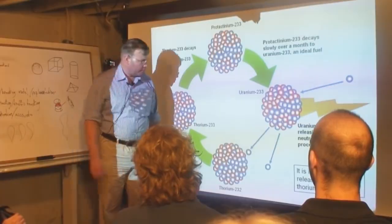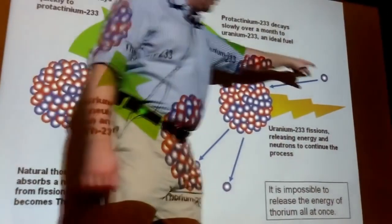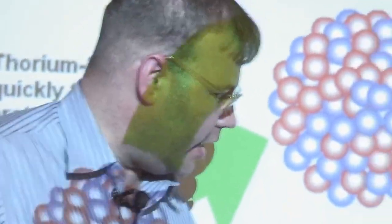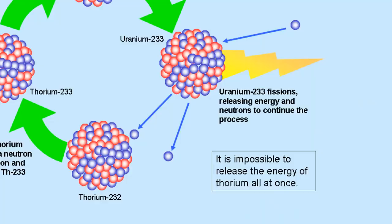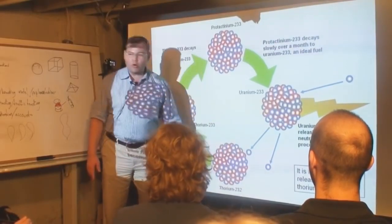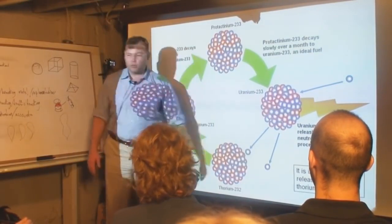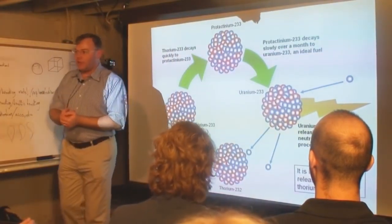Okay, much less radioactive. Uranium-233, if you hit it with a neutron, it will fission. In addition to releasing all that energy, it will release two or three additional neutrons. So you need one of those neutrons to go find another thorium, and you need another one of those neutrons to find another uranium-233 to continue the reaction.